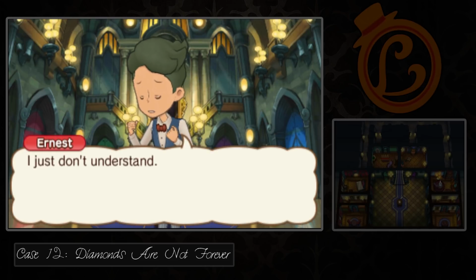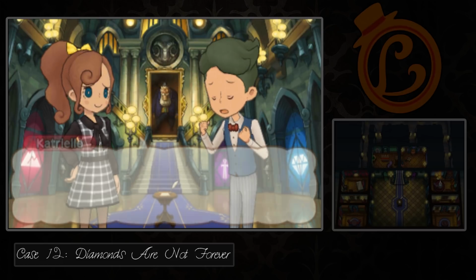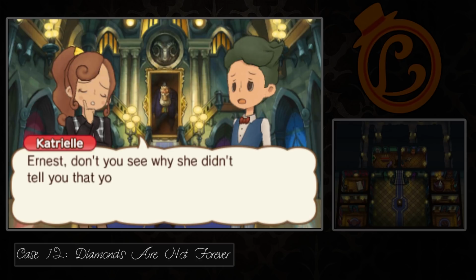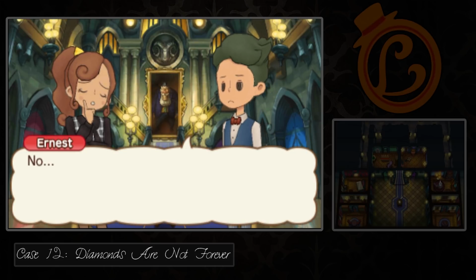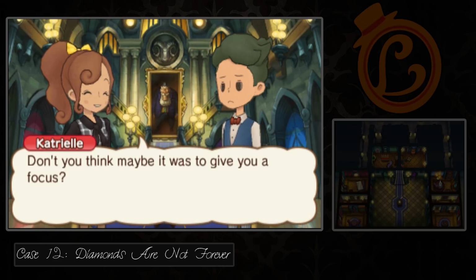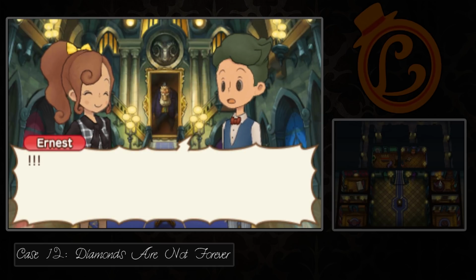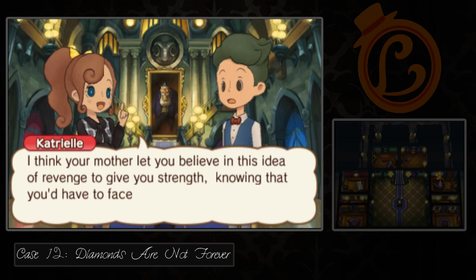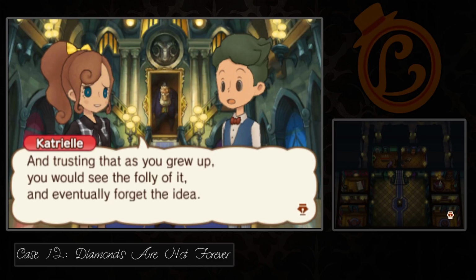I just don't understand. How could it be that way? Mama would have... Your mother knew, of course. No. Ernest, don't you see why she didn't tell you that you had it wrong? Why she didn't tell you the truth? Don't you think maybe it was to give you a focus? Isn't that what's kept you going all these years? I think your mother let you believe in this idea of revenge to give you strength, knowing that you'd have to face life alone, and trusting that as you grew up, you would see the folly of it and eventually forget the idea.